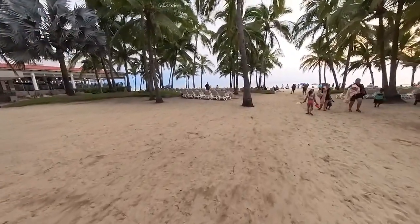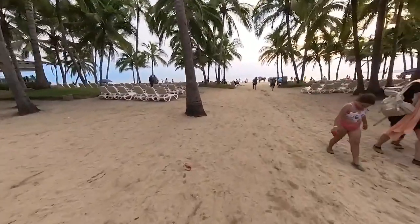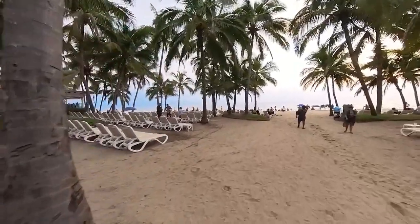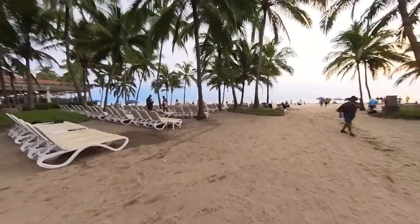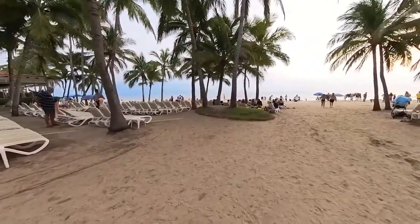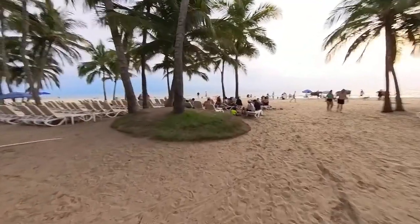Is that the buffet? Where's that? What is that one? I don't know. Now we're heading along to the beach. Oh, this is like Vancouver, but better. And that's probably the Mexican one. Can I go in the water? Not right now. Horsey. Two horses.